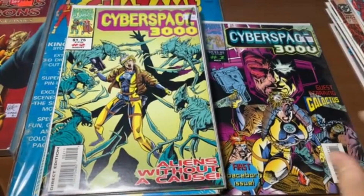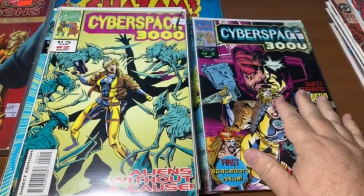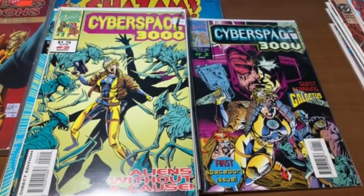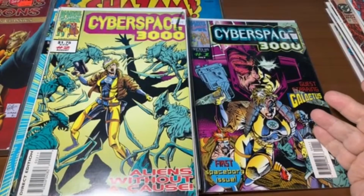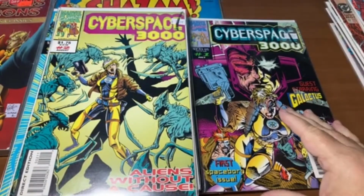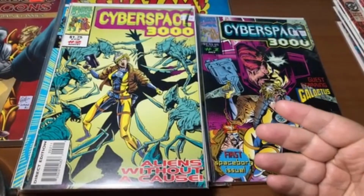All right, so Cyberspace 3000, they always had a nice little run of these. I don't know anything about it, but I thought it looks pretty good. It's from a good era. 1993 is a good era of reading. I just don't know anything about this. If you can let me know if you've read it or if it's any good, that would be nice to know.